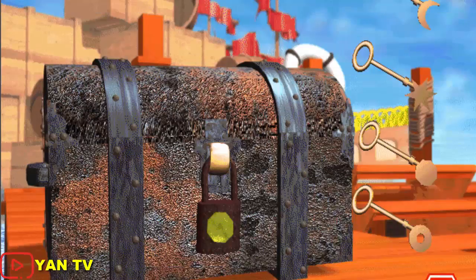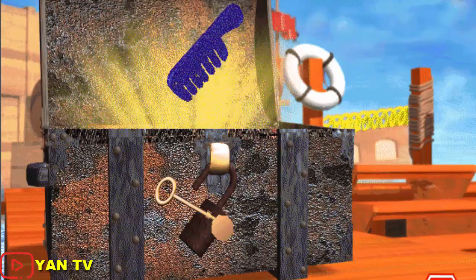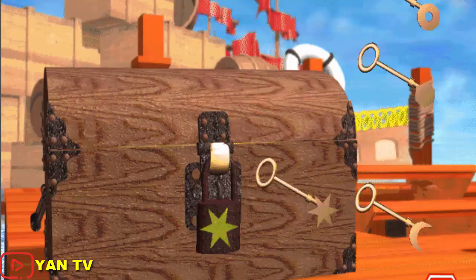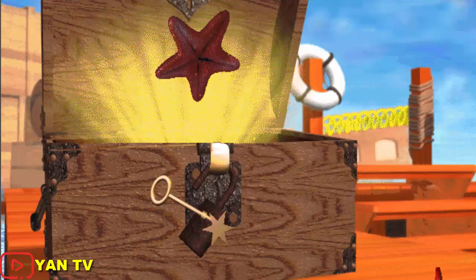Wow! That last treasure was fantastic! Oh, this one could be even better! Wow! Oh, that's a good job! Oh, what a wonderful treasure! Wow! Can you be clever and find the key to this chest too? Whoa! Wow, that's fantastic! See, with the old captain's help, you'll soon be a captain too!